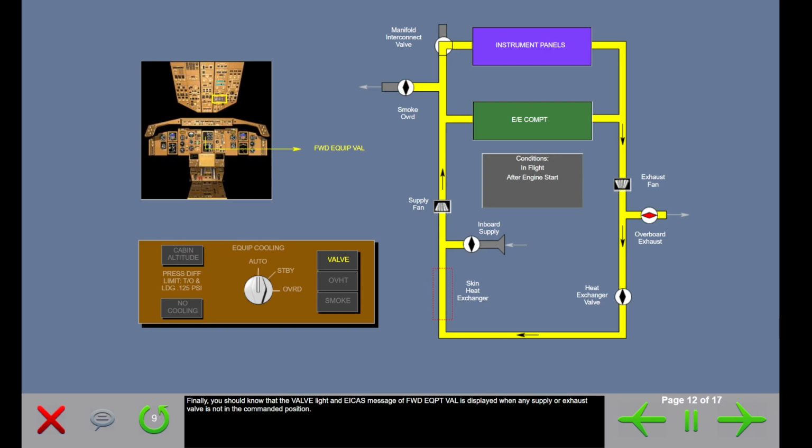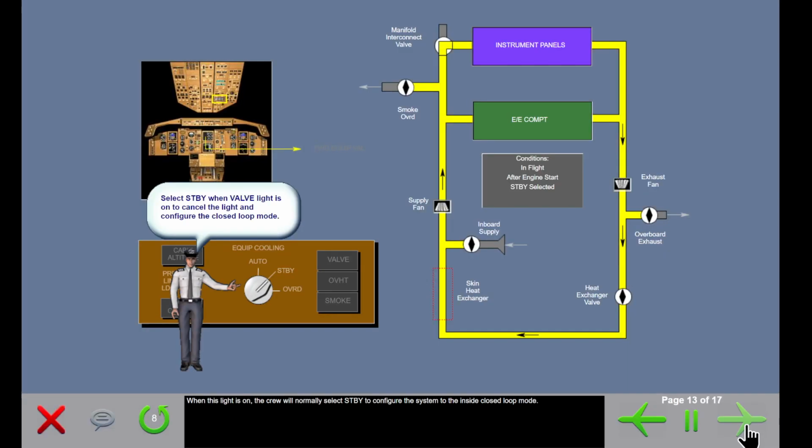Finally, you should know that the valve light and an ICAS message of forward equipment valve is displayed when any supply or exhaust valve is not in the commanded position. When this light is on, the crew will normally select standby to configure the system to the inside closed loop mode. If the valve light remains illuminated after 30 seconds, the pressurization system may not operate properly because the overboard exhaust valve may not be closed.